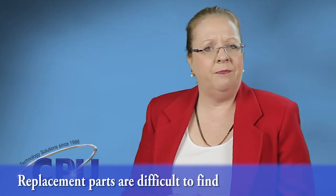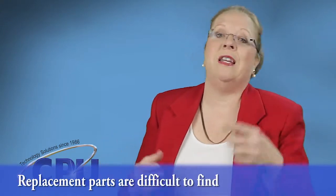Number 1, replacement parts are difficult to find. For newer computers, servers, and even mobile devices, replacement parts can be easy to come by. But the older the system, the more difficult it can be to find a replacement part. If you find yourself in this position, then it's a sign that you need to upgrade.